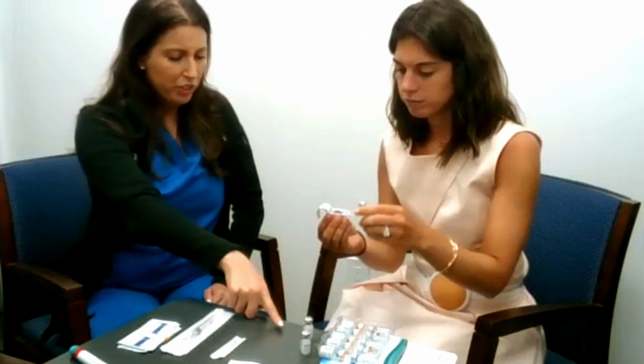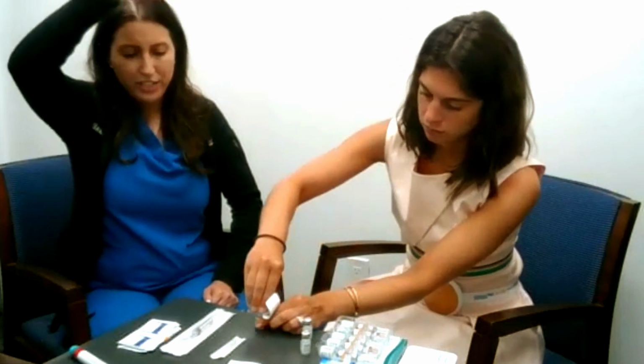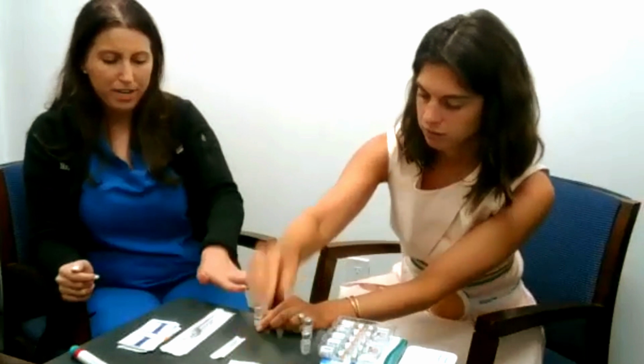Okay. So it might be easier to just keep the water down here, and then you're going to flip it over and stick it right on. You're going to hear it click on, and then you just pull the plastic part off. Perfect. Okay, so now that's on it, that's ready. This is what it looks like. That's just going to make it easier for us to mix.